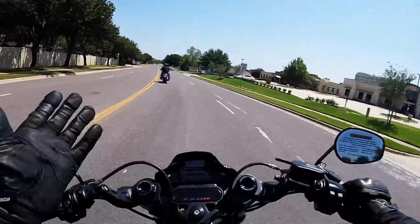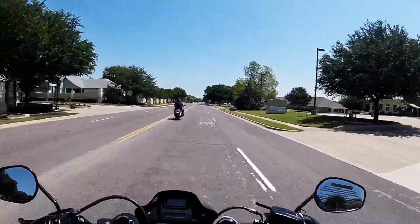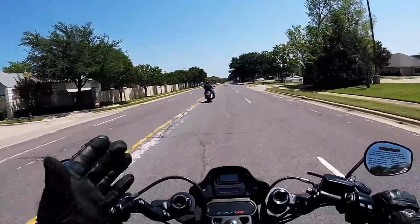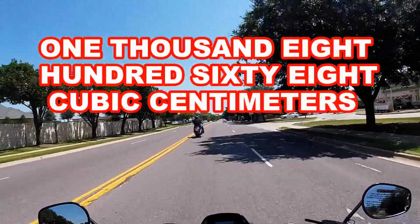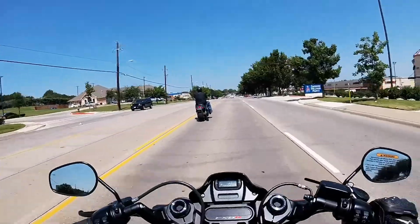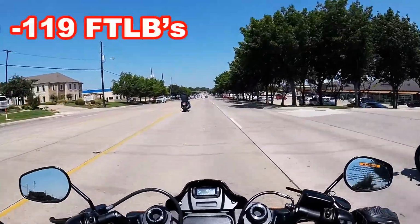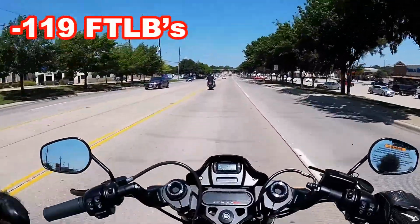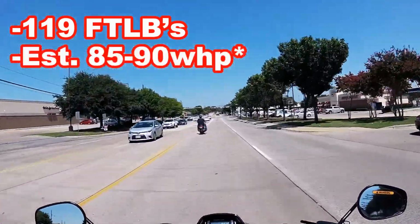So, for all of you that don't understand cubic inches, I myself had to go look this up because I'm a metric dude. That translates to 1,868 cc's. That is a giant ass motor. With a giant ass motor, you get giant amounts of torque. This thing makes 119 foot-pounds. However, it only makes about 85 to 90 horsepower.